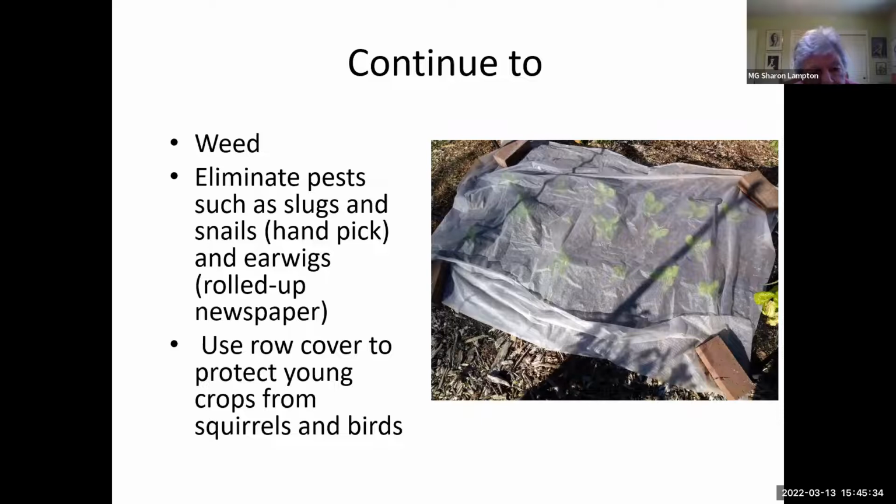And definitely row cover can be used to protect your young crops. So those seedlings that you just set out or the seeds that you just put in, the squirrels and birds are going to be very, very happy to see those. And if you want to make sure that you get more than the squirrels and the birds, you need to use some row cover. So here's an example of row cover. It doesn't have to be a thing of beauty, but it works.